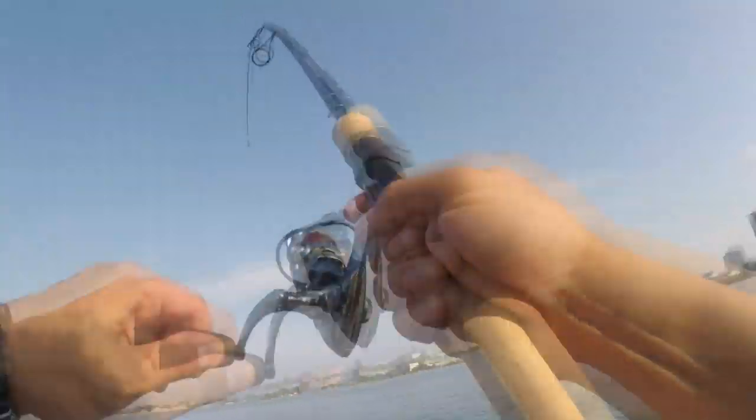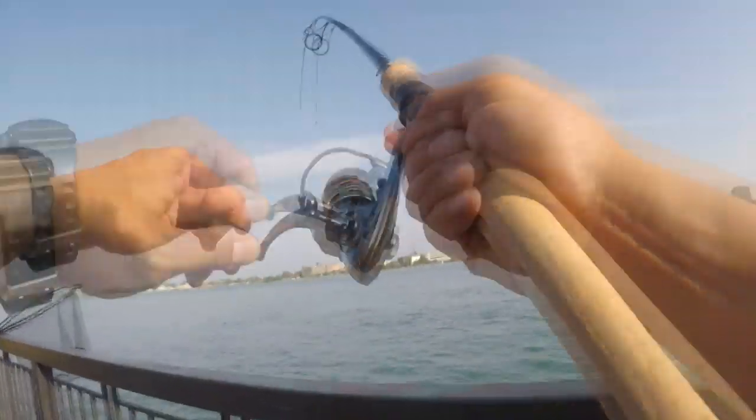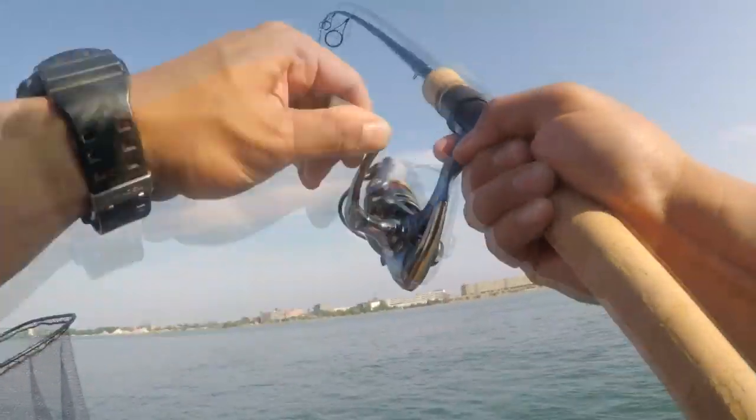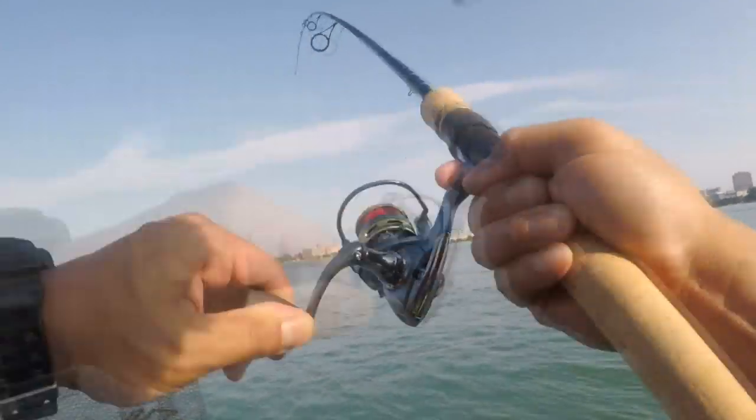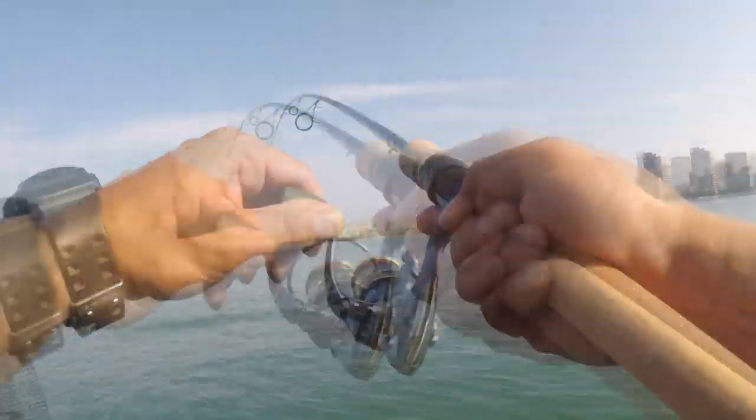There we go, guys. First fish of the day. Oh, yep, smallmouth. First smallmouth of the day, guys. Oh, did you see that jump up?